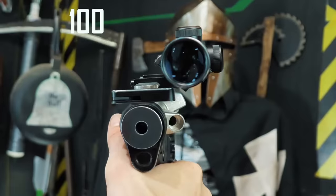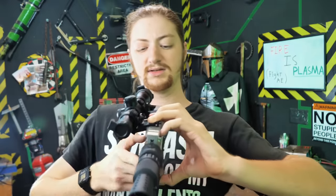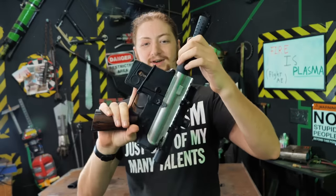So my scope is actually 100,000% fully functional. And it's canted to the side, just like the one in the movie. Look at it. It's a freaking Star Wars blaster. And it's gonna shoot real plasma bullets.